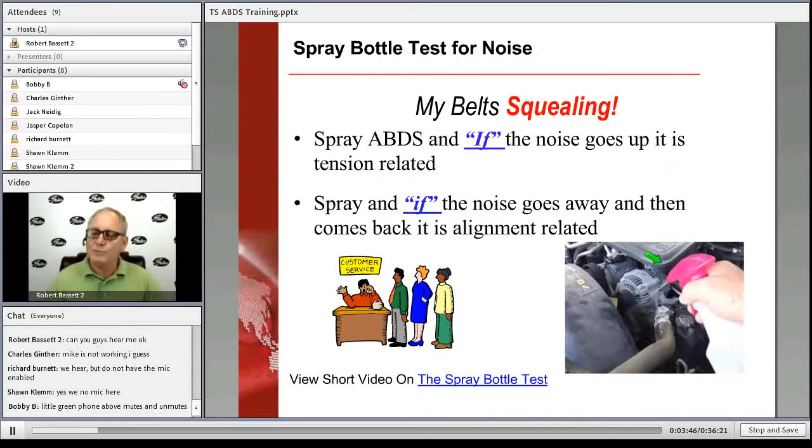When a customer brings a belt in and it's squealing, we can't just assume it's a belt problem. We have to go one step further to determine what the noise is, by using the spray bottle test. Now, if you go to the Tool for School site, there's a video up there we just produced that talks about the spray bottle test, and the way to use it.